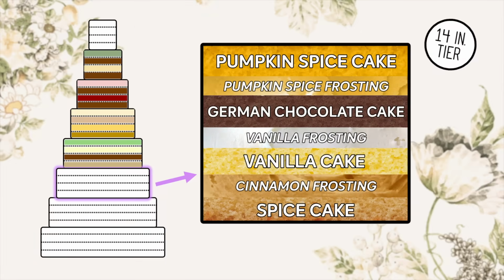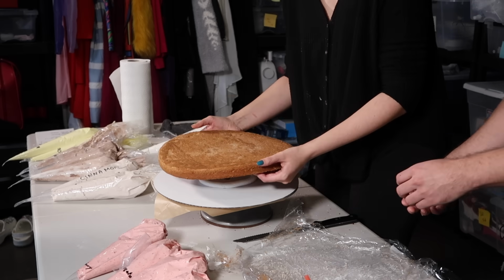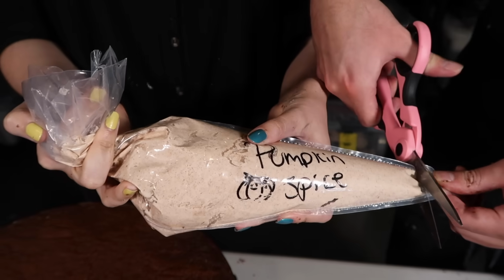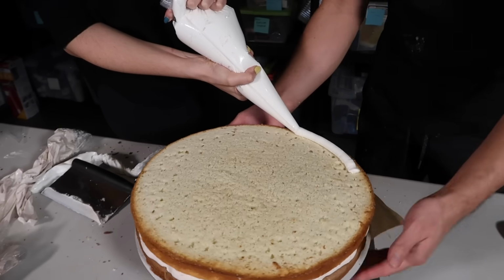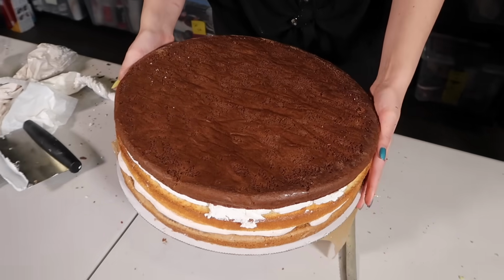So now we're on to our 14-inch tier, and we are starting off with spice. This tier is kind of like the Professor Utonium from Powerpuff Girls section, mainly because there's a lot of spice going on. Sugar, spice, everything nice. These are the 3 ingredients to create the perfect little girl. We're just missing a little chemical X, but we do have some vanilla and some German chocolate to make up for it. How is German chocolate cake different from other chocolate cake? It has an umlaut. Ah, it's chocolate.